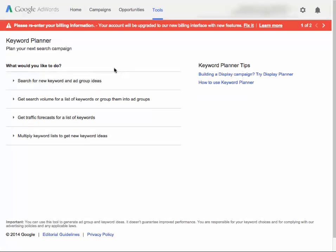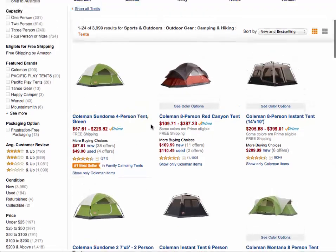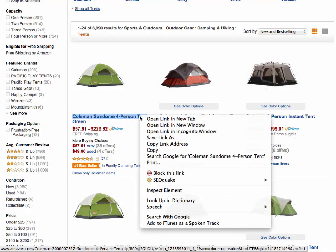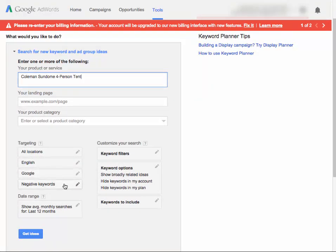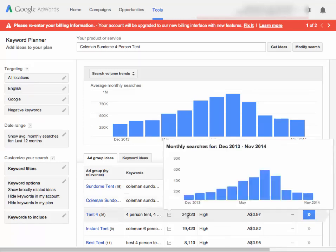In the keyword planner, we are going to search for keyword ideas. So select the first option and then type your keyword. In this case, we type what we have selected, Coleman Sundome 4 person tent. I'm going to copy this and put it into the Google Keyword Planner and see what results come. The results will also include related phrases. We'll select all locations, English, Google, no negative keywords. We don't have any filters or such. And nowadays, the keyword planner is working with only one output, which is the exact match phrases. So if you just type in the keyword and get ideas, the keyword planner works, and this is the information we have got.